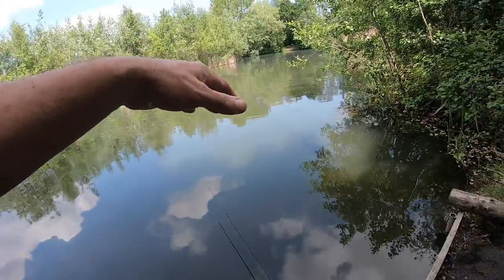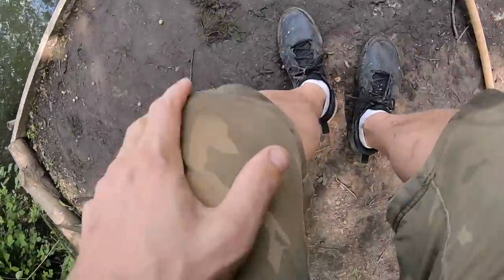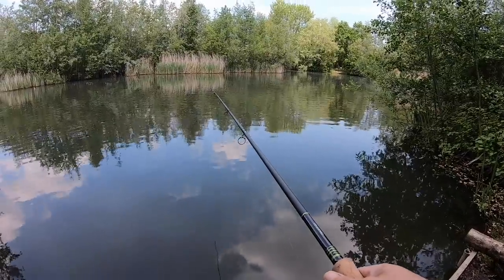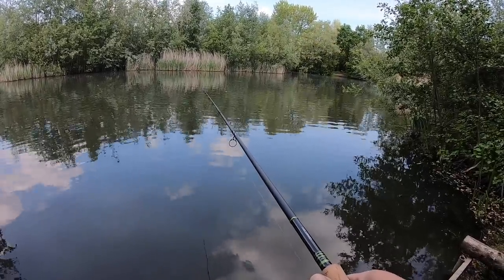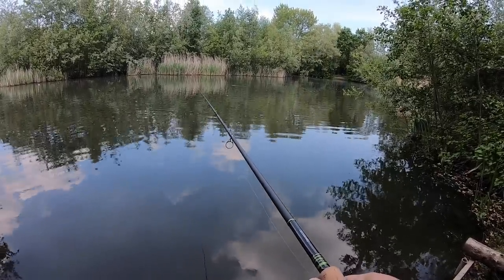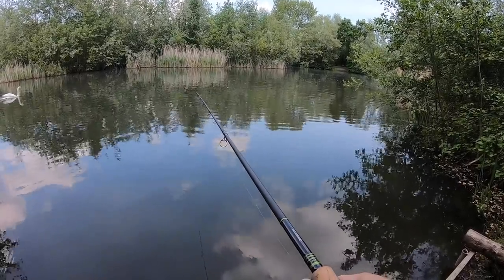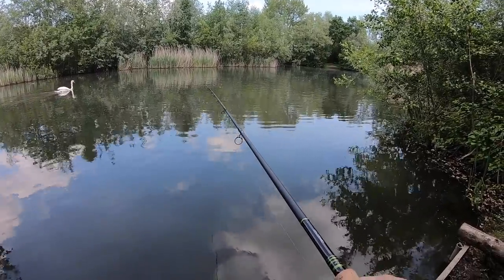There they are. They're still having it. Just constantly having to feed them, try and keep them here. It's been hectic, absolutely hectic.